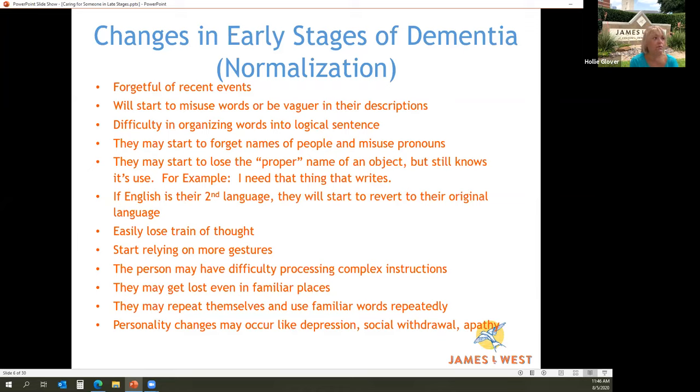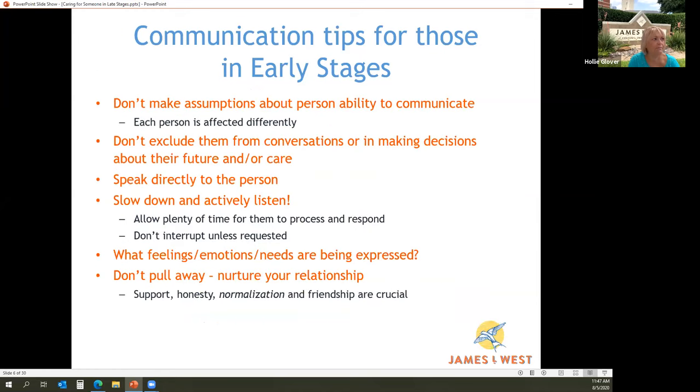So this is things that we tend to see earlier in the disease, starting to lose the proper name, but they'll say something like, you know, that thing that writes, but they can't say the word pen. This is where they may start to mix up family members, getting lost, losing their train of thought, repeating themselves.